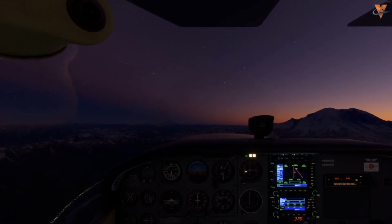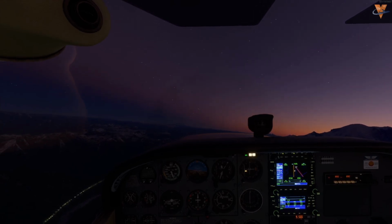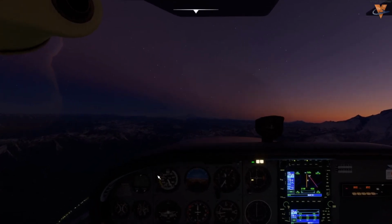And we're only 26 miles away, so we'll just follow the road here. Should take us to Rimrock Lake.